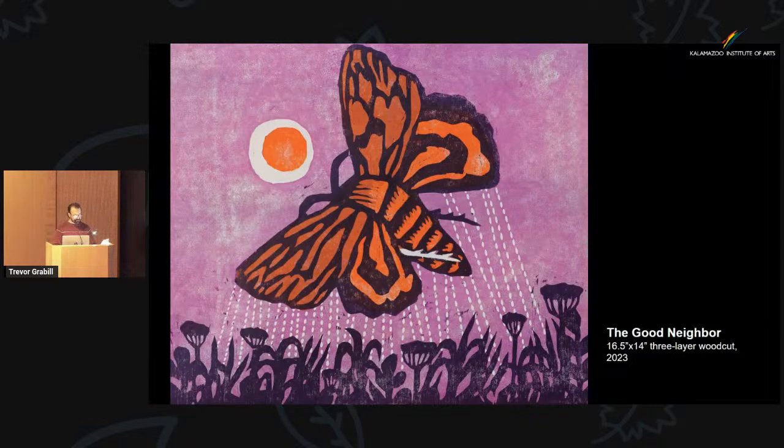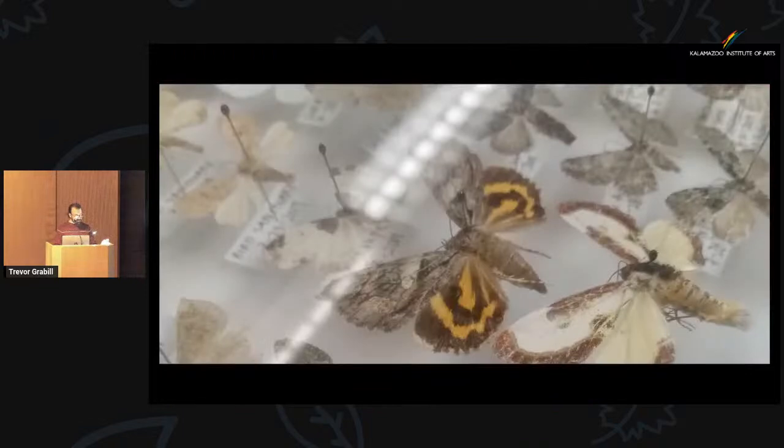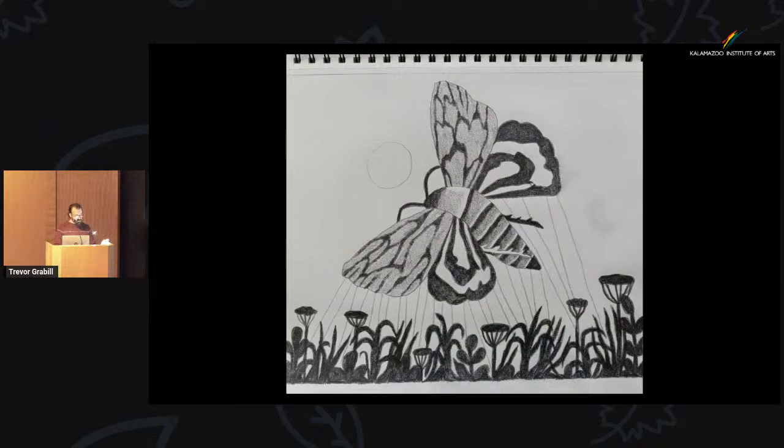Wanderer Be a Stranger. So as a brief warning, the next photo we're going to look at shows a pinned moth in an insect collection. So if you don't like moths, close your eyes. This next piece started with this moth that I saw in a researcher's collection. And so I took a photo of the moth and then later made a few drawings of it.